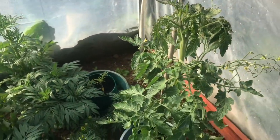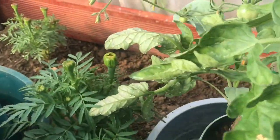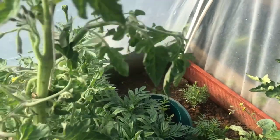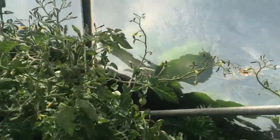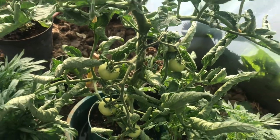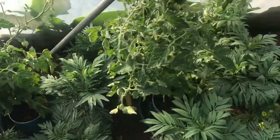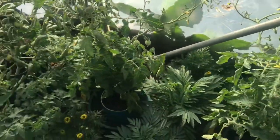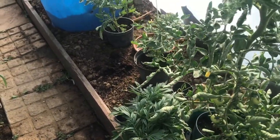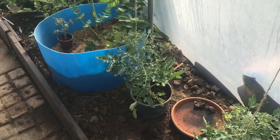So this is Tigerella, and we've also got some fruits. And then we've got Gardener's Delight, which is doing good. And we've also got fruit here, which is really good. The marigolds have gone crazy. And we've got a random tomato coming up here. There's more marigolds. So it calms down a bit here. These are more Gardener's Delight tomatoes.